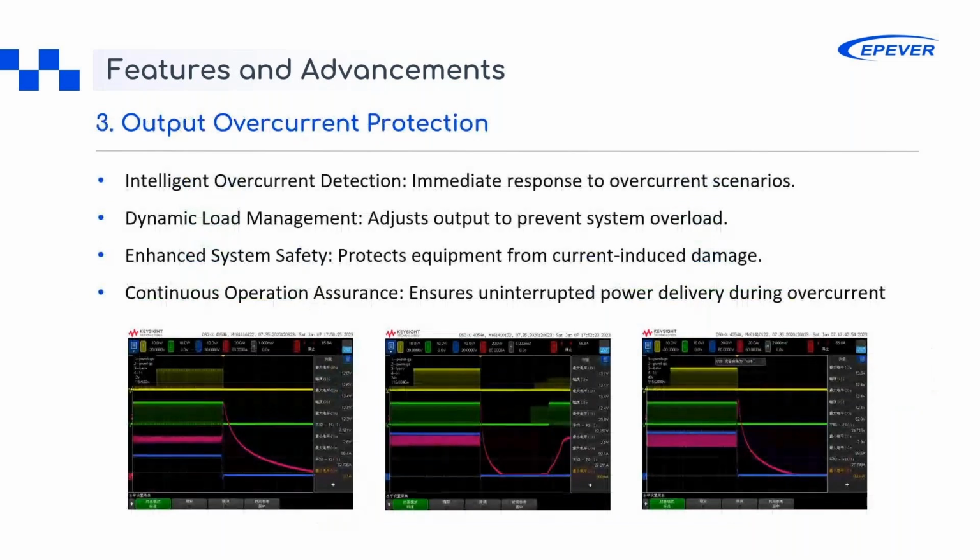Another protective feature implemented is the output overcurrent protection. These three figures illustrate the response to an overcurrent event. In a typical solar system, an overcurrent scenario might occur for many reasons, for example during a fault condition, or when you connect or activate a large load from your inverter. The current might spike. That's called the inrush current, and it's quite common in off-grid applications.